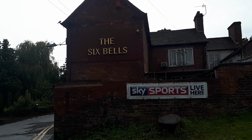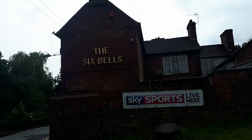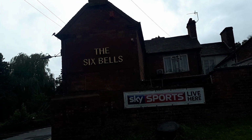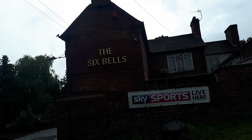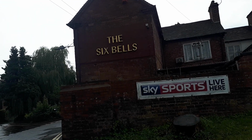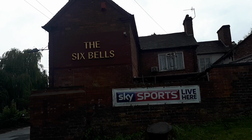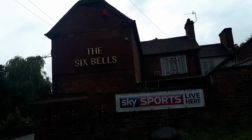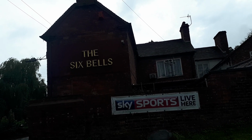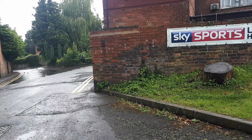So we're now at the Six Bells pub here in Madeley. I've been here a couple of times before. It's a really good pub, just like the Forester's Arms, which I made a video about recently. And like I said earlier in this video, the Barley Mow is a really good pub as well. Didn't go into the Barley Mow because it's just very busy in there at the moment. But may come back here to the Six Bells in a minute or two for a beer. We'll see how it pans out. In the meantime, let's just go around the corner.